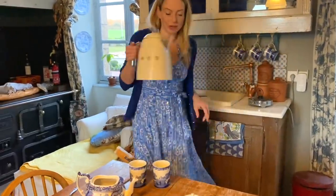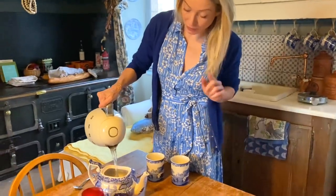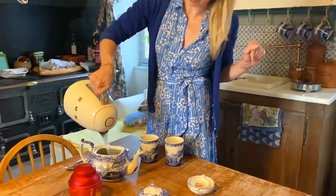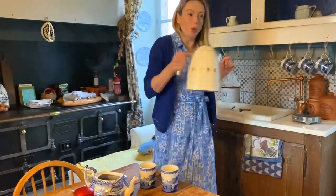Okay. The little strainer. And Marie's already got a mug of it out there. Great. So I think we should take the teapot, because we're going to need to keep warm out there.